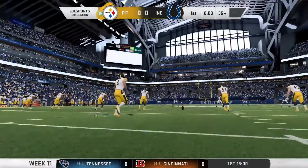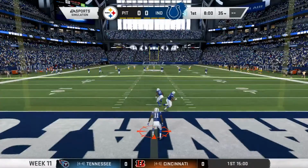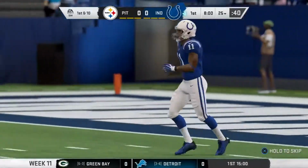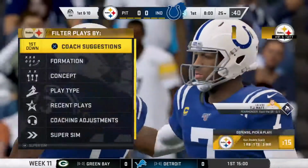The NFL season has hit high gear, and off we go in Week 11 on EA Sports. This fielded a few yards into the end zone. And no run back here. This will be a touchback, and it comes out to the 25-yard line.